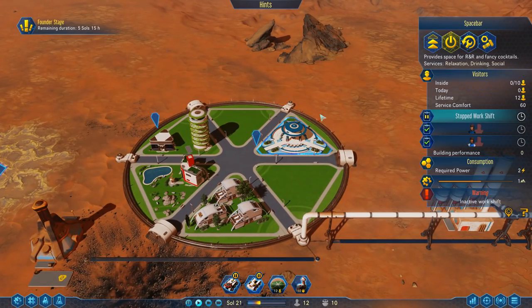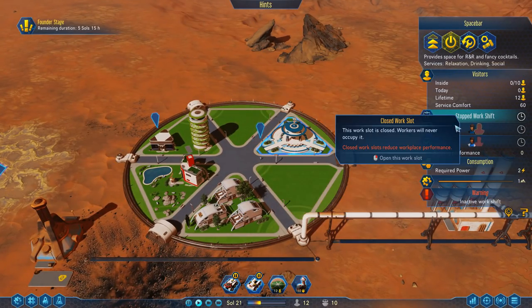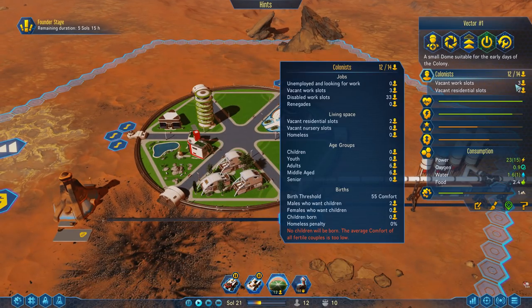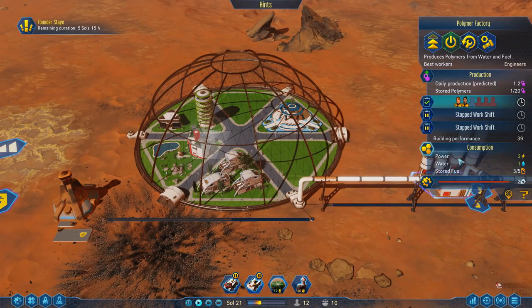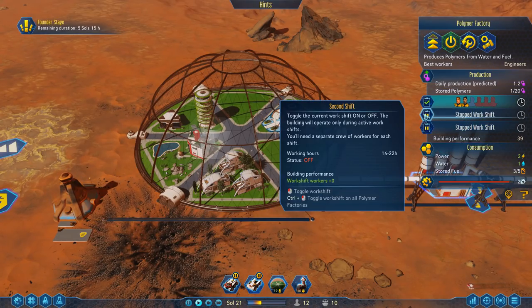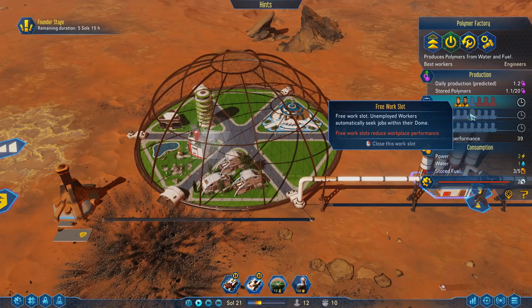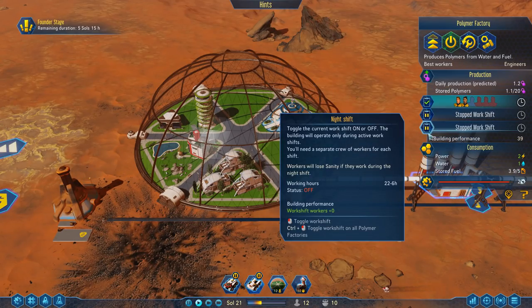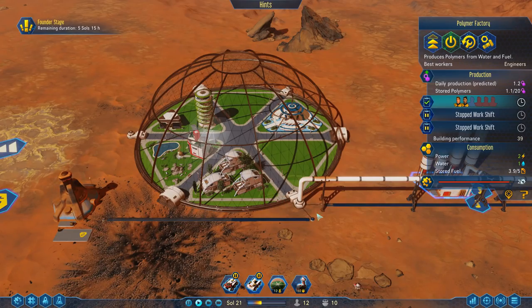So we need enough people to cover the shift. So, I mean, another... What have we got here? Let's have a look. So it's colonist 12. There's vacant work slots 3. Well, I think it's more than that. Because it's like however many in each of these. 2, 4, 6, 8, 10, 12, 30, 40, 50, 16. You know, we could fill up a lot more jobs.